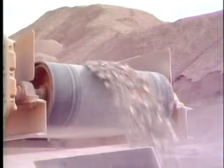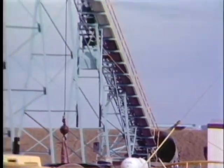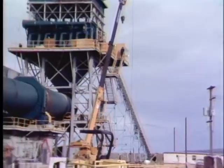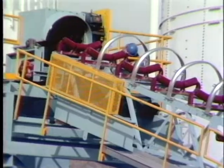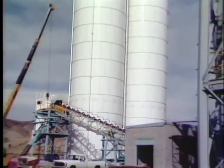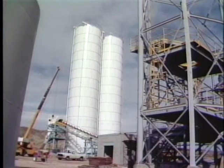Limestone will be trucked from a quarry at Warren, Montana, and that's about 11 miles away. The limestone is dumped into a hopper and conveyed to a 300-ton stone bin, which feeds the preheater. And it takes about 2 tons of limestone to make 1 ton of lime. 2 1,000-ton capacity bins store lime from the kiln. It can then be loaded onto rail cars or trucks for shipment.